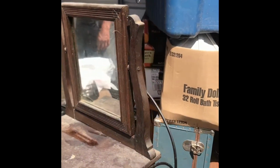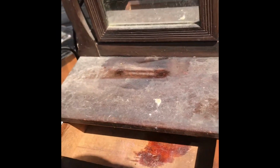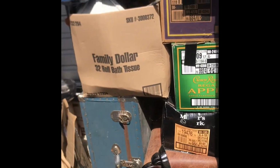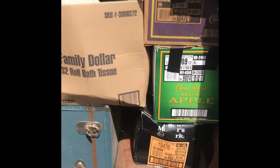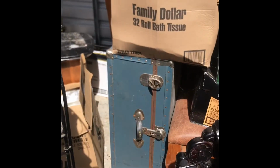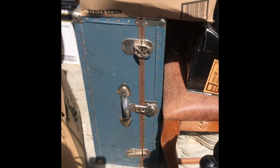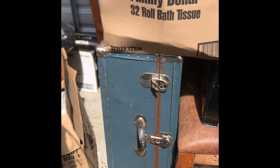Alright, this is pretty cool. Let candy melt inside. I have to get that cleaned up. Oh, there's a top for that bench. Pretty happy about that. It's getting a little better. Holding off on this trunk, although it looks like someone's unlatched it since it was set like that.